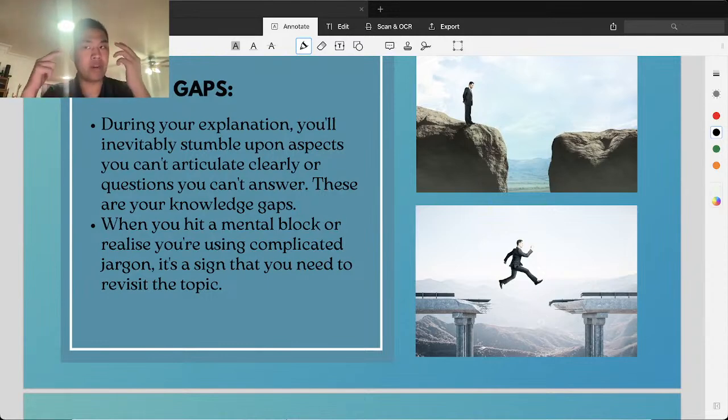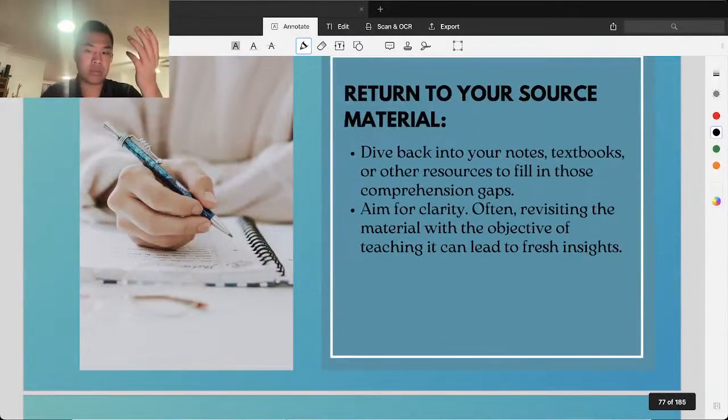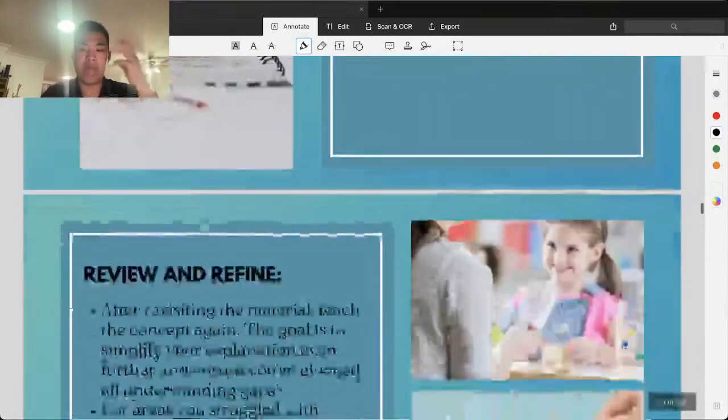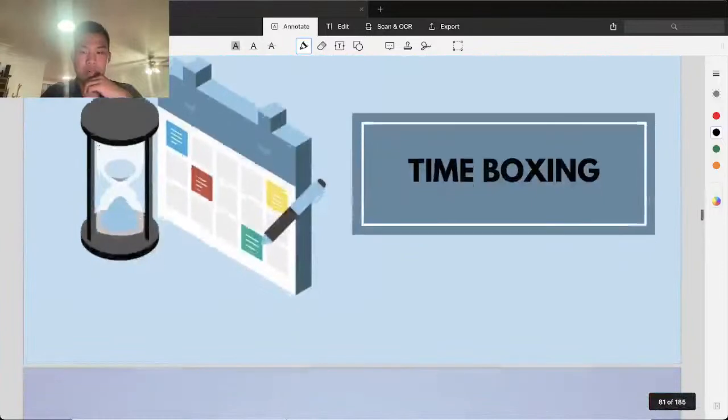You always want to identify what you don't know and then go back and do some more research around that. The faster you find the gaps, the more mental gains you're going to make. So identifying gaps is very, very important. You return back to source material, you dive back into your notes, and then you aim for clarity. Review, refine. Okay, cool. So the Feynman technique is good.